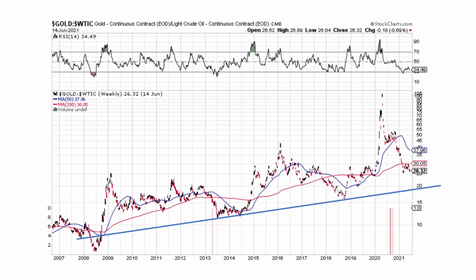Here's gold to oil ratio. It's at 26.32 is the latest print. We've got a trend line coming up here, and I think we're going to probably try heading down there and hitting this trend line at some point.